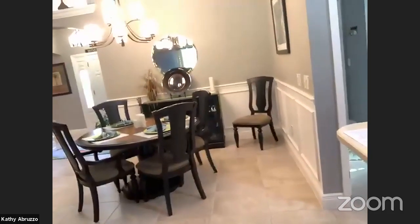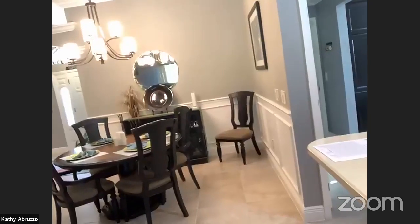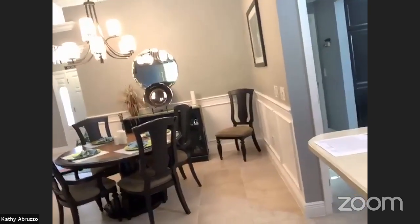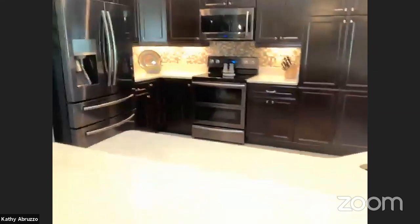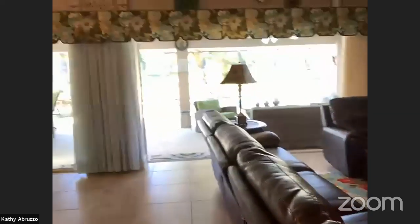Were the front bedrooms carpet as well? Yes. There's carpet just in the bedrooms and then ceramic tile everywhere else. All right. So let's see, what else can I tell you? Just taking a look at my cheat sheets here. I mean, it kind of speaks for itself, the visuals, but all I can say is got tons of storage, fabulous outdoor area, great neighborhood, quiet. The cul-de-sac is super, great curb appeal, and it's a beautiful home.